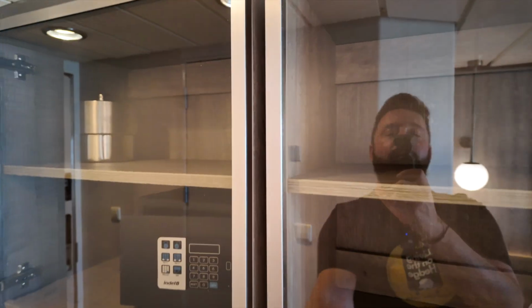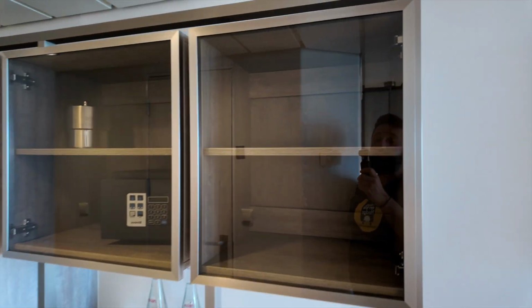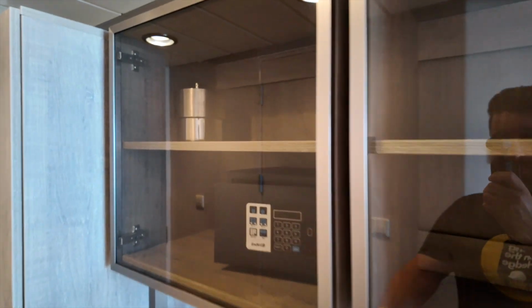This is very cute because you can kind of store stuff here that you would like to see through. So maybe if you are traveling and buying souvenirs and you would like to display them for yourself during your trip, this is exactly where I would put them.